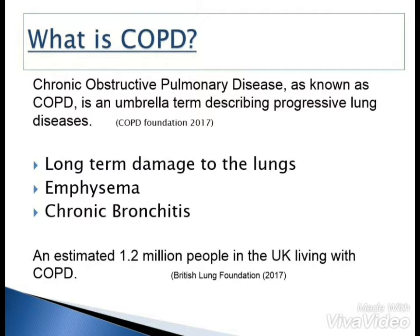Chronic bronchitis is where the airways become inflamed and narrowed, causing more mucus to be produced. This causes a persistent cough as the body attempts to move the mucus.